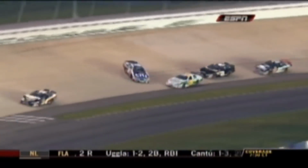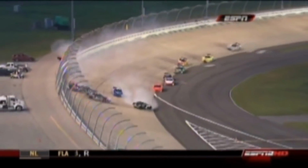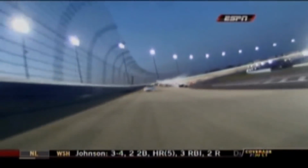See right here, Stenhouse gets loose off turn 4 and then stacks them up. See Keller nowhere to go. All these cars just victims of this. When Sean Case really gets a piece of it, he really did the right thing when he saw Stenhouse spinning. He slowed up, then got hit in the back. Looking back from Mike Bliss, you see Stenhouse get sideways, and then suddenly they just all stack up. Caution down. Caution down.